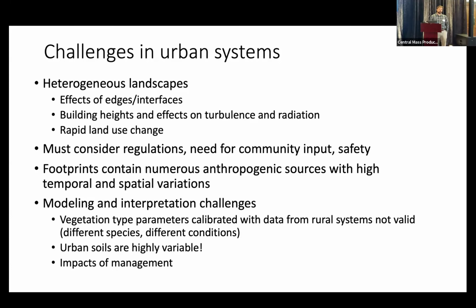So work with your local municipality, with your Pima and with your local county, because they actually have to produce a whole bunch of data just for permitting. So that's a totally on-tap source of information.